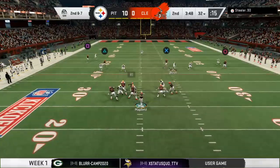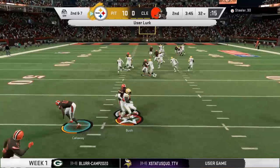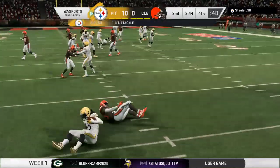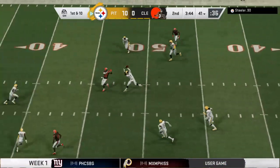On 2nd and 7, Mayfield into a double team, and it's intercepted. It's Devin Bush, the linebacker, who picks it, and they will set up shop at their own 41-yard line.